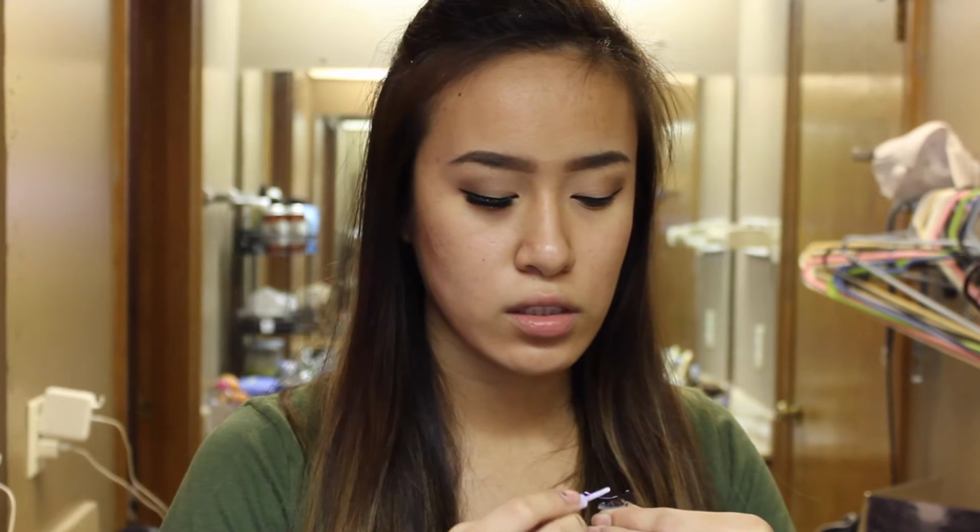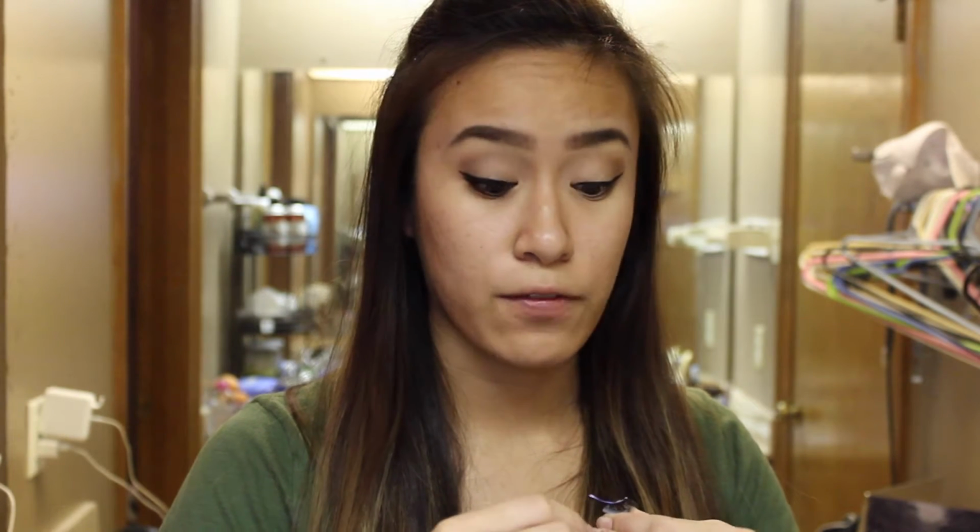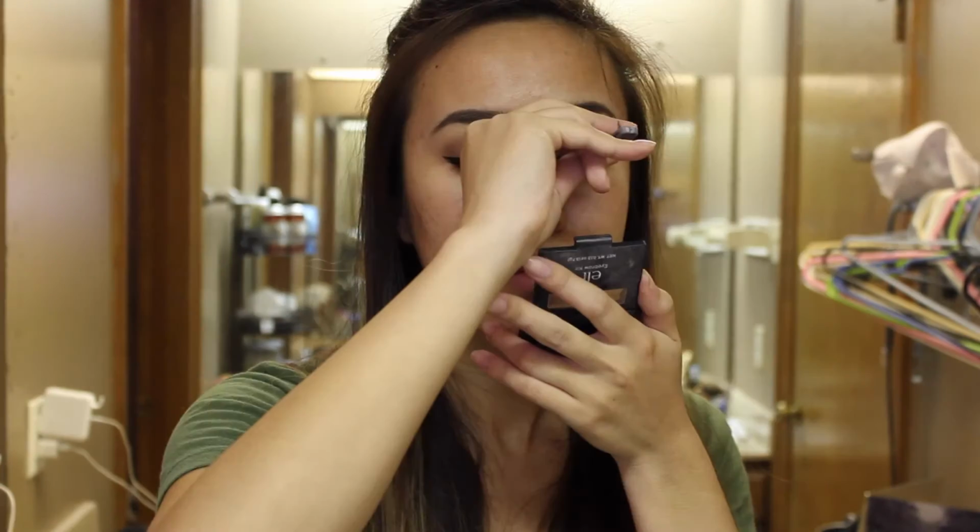Typically, people prime their eyelashes by curling them and then prime it with a little layer of mascara. I suck at putting on eyelashes, so I typically don't like to do that because I can't see where the tips of my eyelashes are. So I curl my eyelashes after and I just put the false eyelashes on because it makes it easier for me.